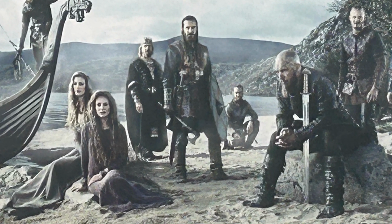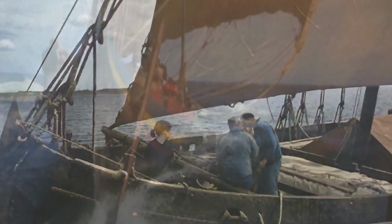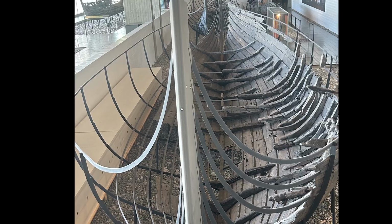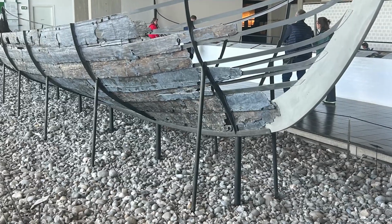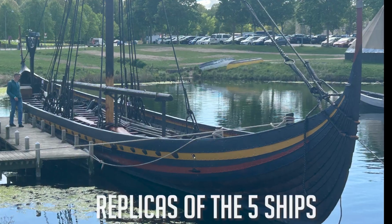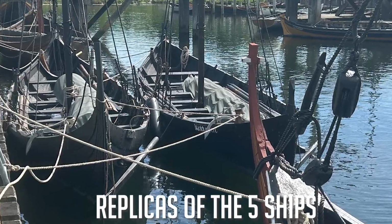It was so good to get a Danish perspective on this early Viking history. A strong, resilient, tough people whose lives were based around the sea. In the museum, we saw the remnants of 5 Viking boats sunk at the neck of the harbour, presumably to stop enemy ships coming in. Faithful replicas of these boats bob on the water in the harbour outside.